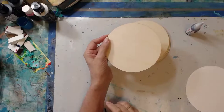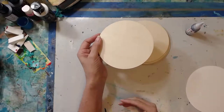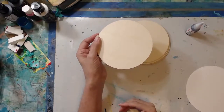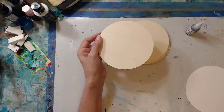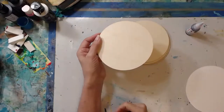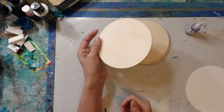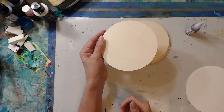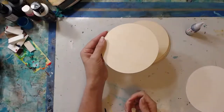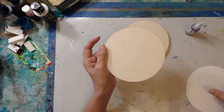Yeah, I've done watercolor on Yupo before too, Vicky. I just don't like it. Patty does it all the time. I just don't prefer it. It's not what I like. That's just my opinion. Patty uses it all the time. I just don't like the way it lifts and moves.